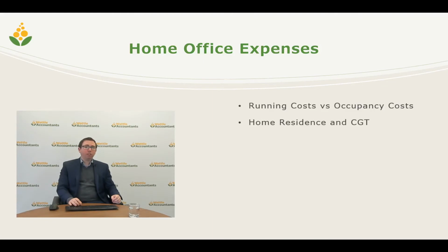Beware though, if you're owner occupied and you own the house and you're claiming interest on your mortgage, assuming it's your main residence, you'll have to pay capital gains tax on a portion of that house if you sell it. Another thing to be wary of is subcontractors or sole traders that are invoicing someone on a daily or hourly rate. You won't be able to claim occupancy costs, so rent, etc., and mortgage interest. It would be denied under what they call personal service income.